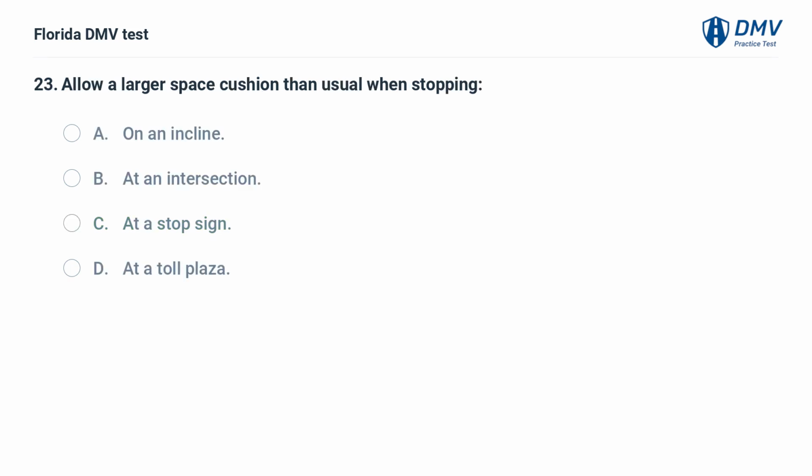Allow a larger space cushion than usual when stopping. A. On an incline. B. At an intersection. C. At a stop sign. D. At a toll plaza.